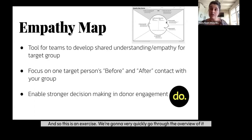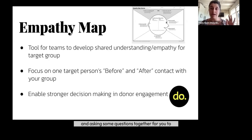And so this is an exercise. We're going to very quickly go through the overview of it and ask some questions together for you to journal on. This is something I strongly recommend doing in full with your group, because it enables you to make stronger decisions on how you build out that donor engagement ladder so that people are getting less stuck at various steps.